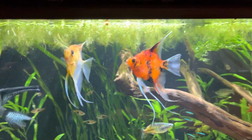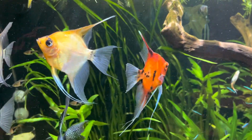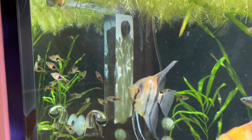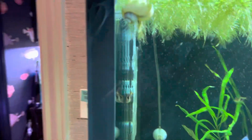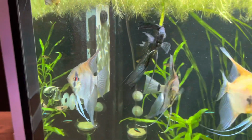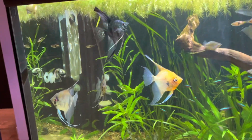So I told the fellow, well, I'm not about to spawn these fish. They might inadvertently spawn, and you know from my last video, they spawned on the algae scrubber. So I did a do-it-yourself slate and magnet holder for the next occurrence of a spawn with any of these large adult angelfish, which is bound to happen because it already did.